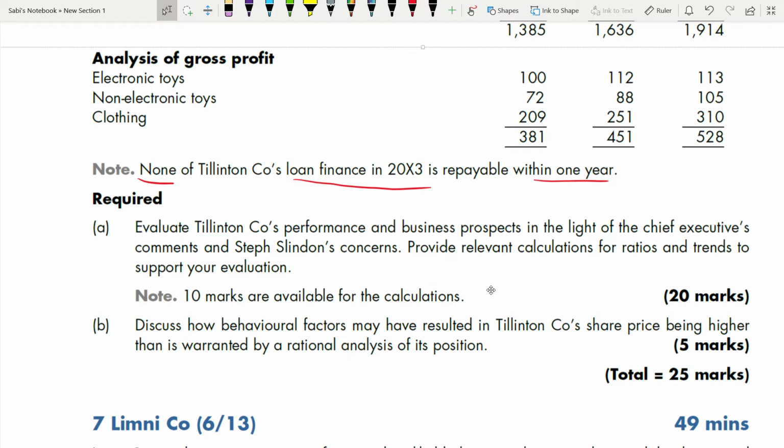So evaluate, again this key word comes, evaluate. That means you have to talk about the advantages, the disadvantages, the good and the bad side, and finally you have to give a conclusion. Like question 5 itself, Tilton's performance and business prospects in the light of chief executive's comments and Steve Tilton's concerns. Here you have to take two viewpoints, right? In the light of chief executive comments and Steve's concerns, right? Chief executive told the company is good, share price is increasing, profit is increasing, revenue is increasing, but Steve Tilton's concern is whether the share price increase will be sustained. So under both you need to evaluate the performance. Provide relevant calculations for ratios and trends to support your evaluation. 10 marks are available for your calculation. That means 10 is for your discussion.